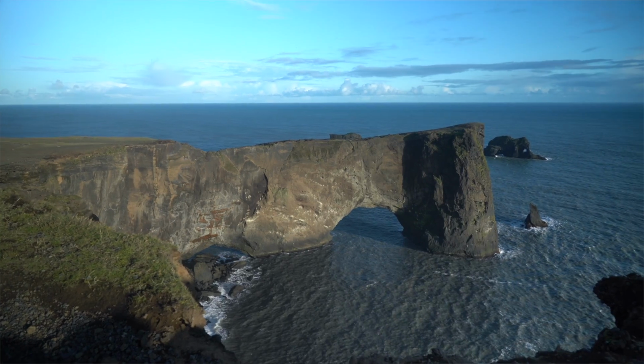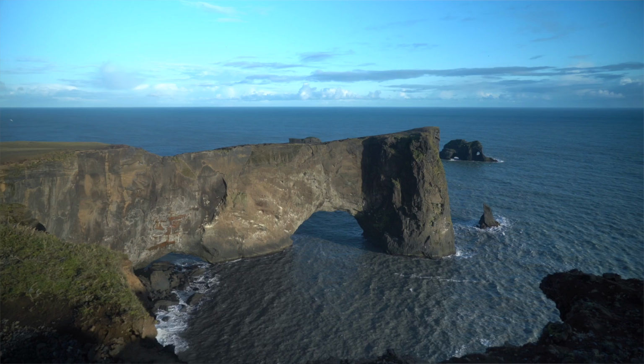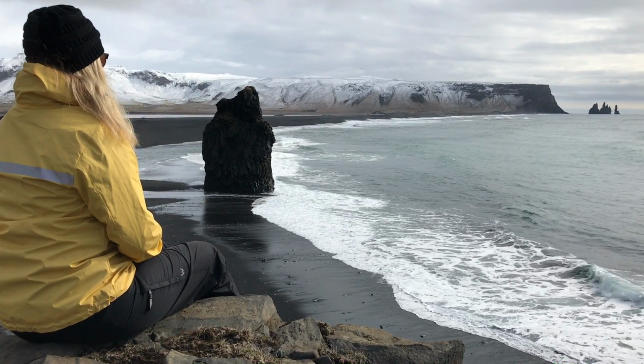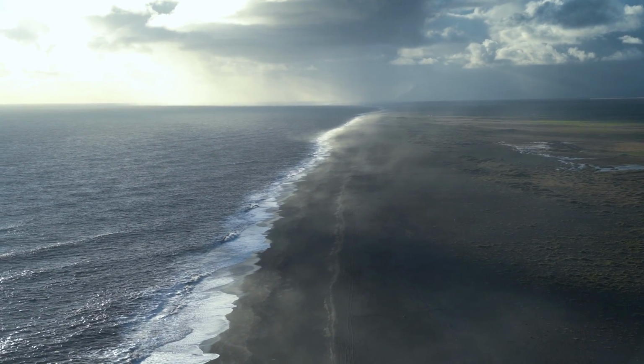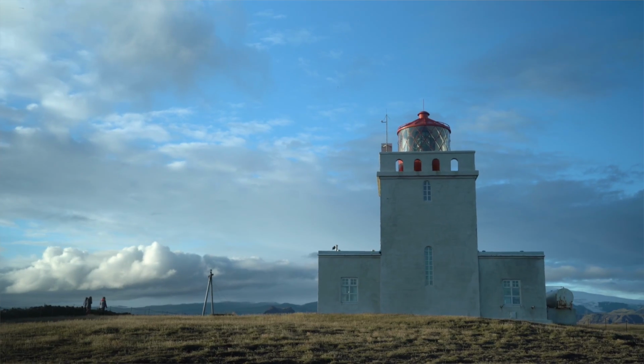The next highlight in South Iceland is called Dyrhólaey. So this is the stone arch that sticks out into the ocean and is absolutely beautiful. One thing to note about this area is there's actually 2 parking lots. The lower lot, which gives you a really cool look along the black sand beach and Reynisfjara, and then the upper lot, which is a crazy difficult road to drive up to, but gives you the best view over the arch and then also that iconic lighthouse as well.